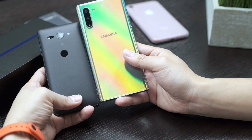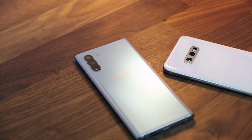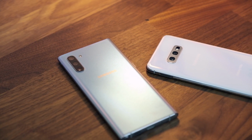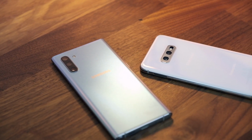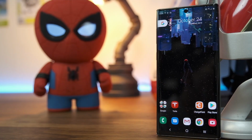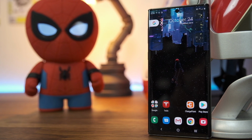With this 19:9 aspect ratio, this near bezel-less display, there's not a lot of bezels. I don't necessarily like that whole hole punch design that they have here on this Galaxy Note 10, especially right in the center. I liked it a little bit more how they did it with the Galaxy S10e with the hole punch at the top right.